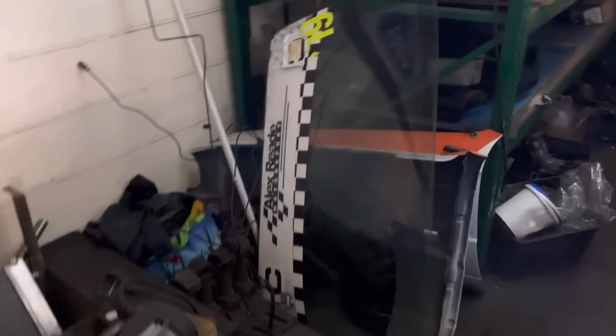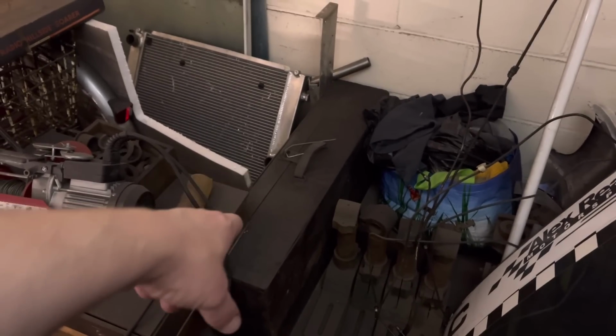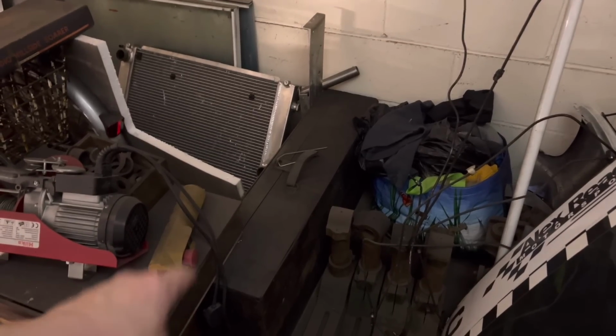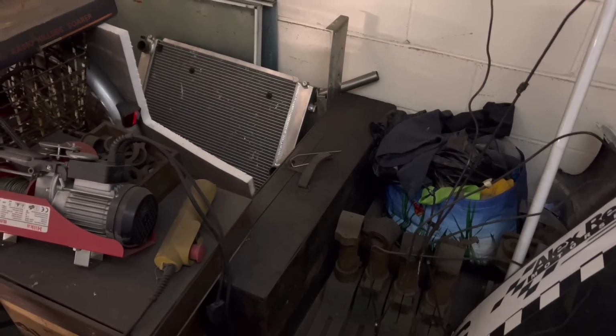Let's see. But yeah, other stuff down here. We've got the line boring kit. Now this stuff we got given ages ago and we haven't even got it out yet. I think we needed to have something made for it. That's the reason we didn't use it. But once we've got sorted in here, I'm going to be digging that out, and Isaac and I are going to be having a look through that and seeing whether we can do something with it, because it'd be handy to use the line boring kit for sure.